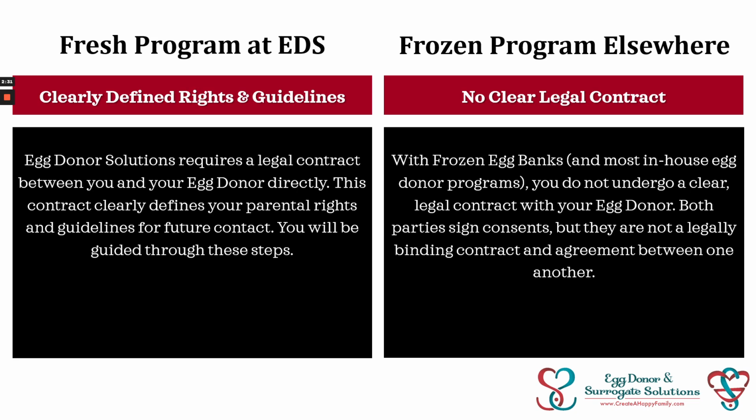Here at EDS with our fresh donor program, there are clearly defined rights and guidelines. Egg Donor Solutions requires a legal contract between you and your egg donor directly. This contract clearly defines your parental rights and guidelines for future contact. You will be guided through these steps.